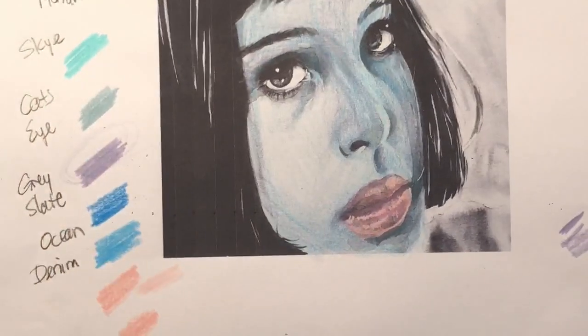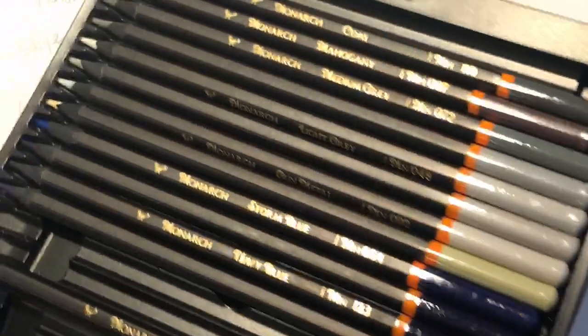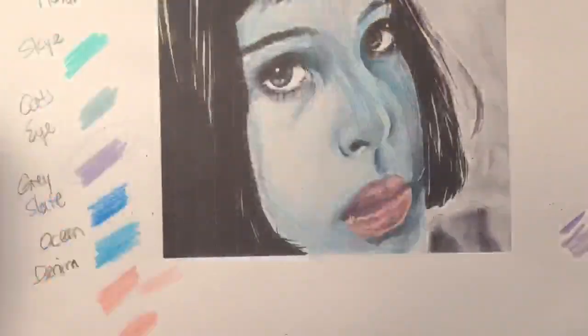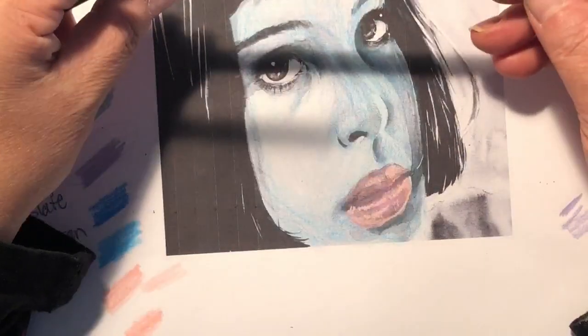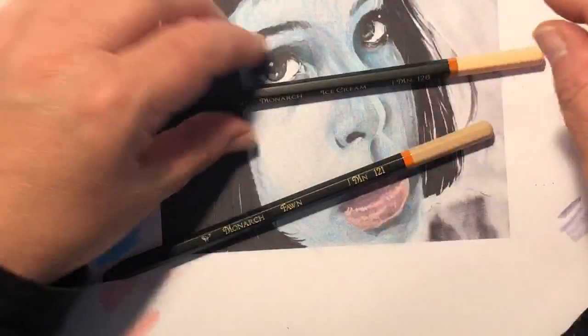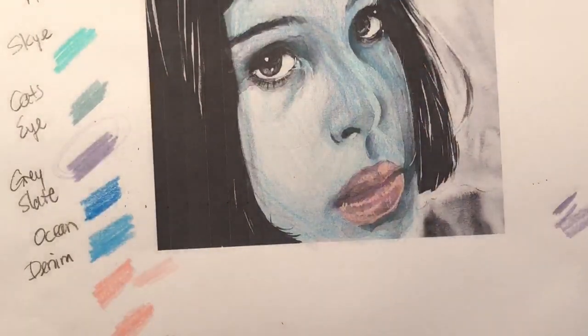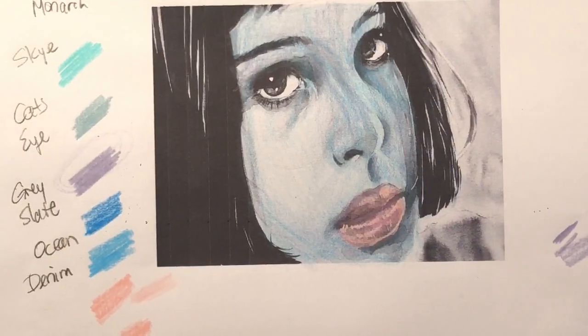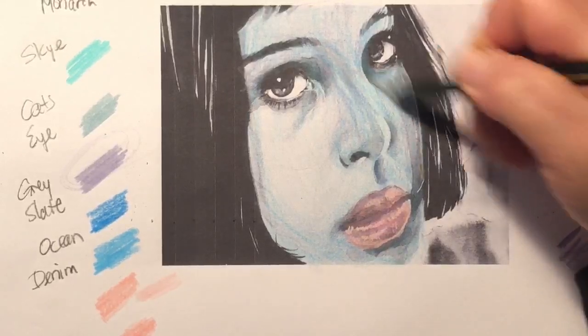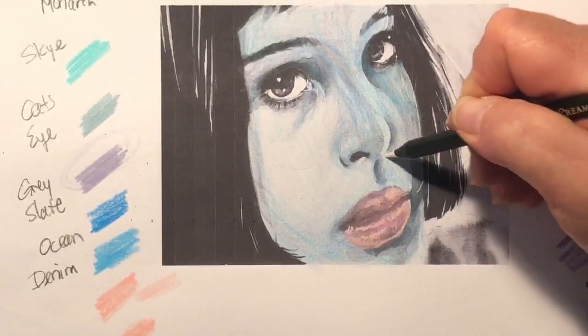So just kind of, and then you could go back in with kind of a neutral color and blend. And to me, neutral color for Monarch would be these two colors here, which is called Fawn or Ice Cream. Oh, wow, Ice Cream. Interesting color, right? So let's use Ice Cream. And I'm just going to kind of blend it, and that will just kind of give me a little bit of a blend.